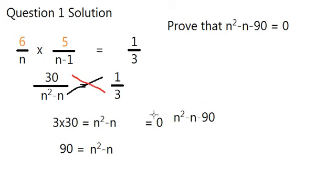So it's basically 0 equals n squared minus n minus 90, if you subtract both sides by 90. So that is the equivalent of n squared minus n minus 90 is equal to 0. So this is the way to do this Hannah's candy question.